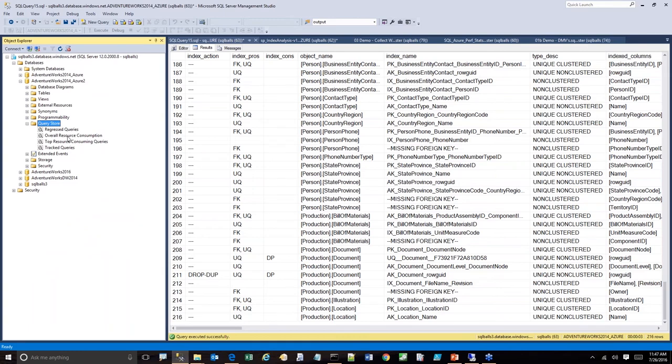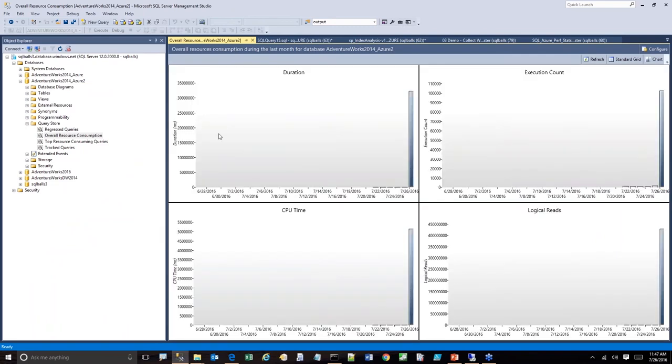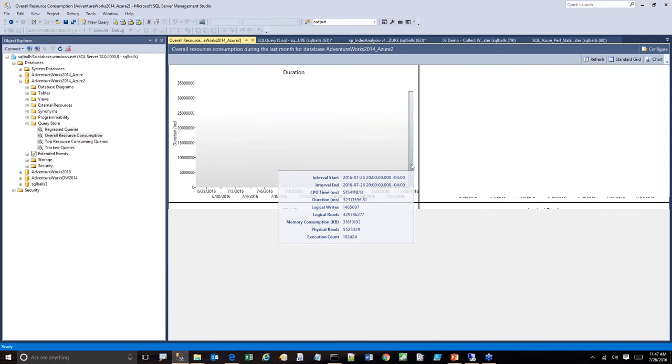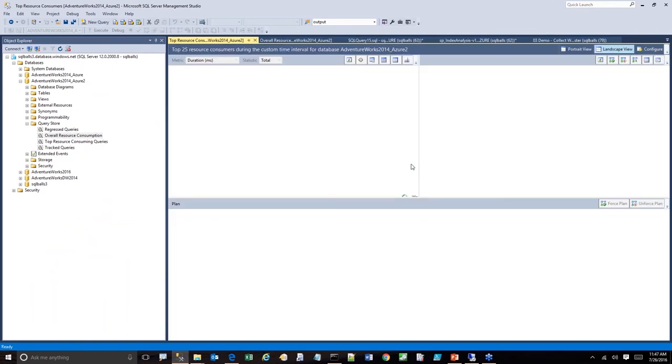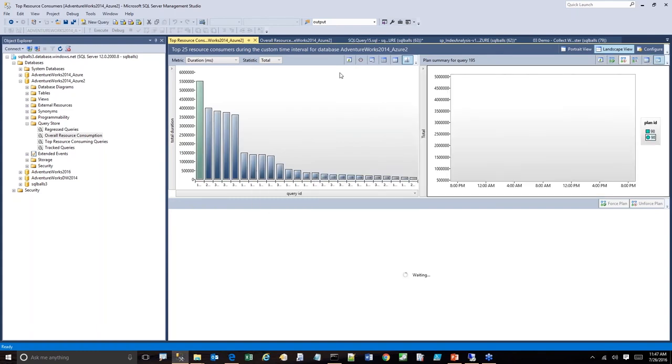So let's take a look at our resource consumption. I haven't had a lot of load running against this. As you can see, here's my big entry. So let's go ahead and take a look at our resource consumption for right now. And what I can see is I can look at my duration in milliseconds. I can look at it in CPU time. I can look at my execution count.